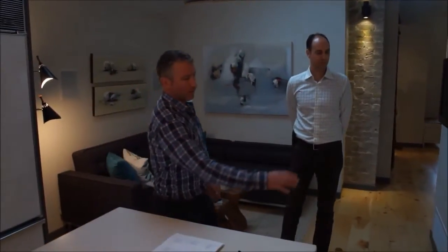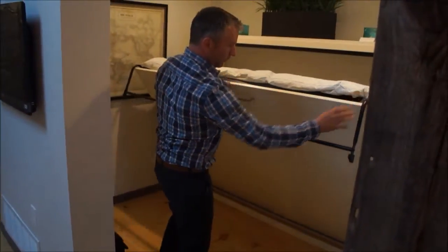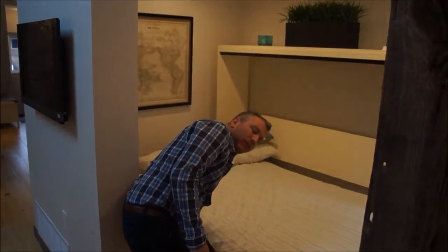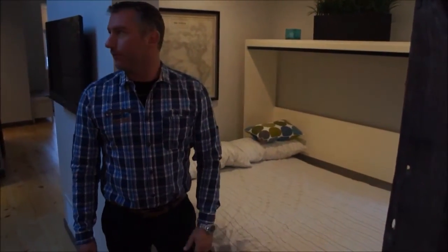The second bedroom on the main floor also doubles as an office with the convertible Murphy bed here. Okay, so really taking advantage of every inch. There's only so much square footage in these East York bungalows. And so, without further ado, do you want to head to the basement?